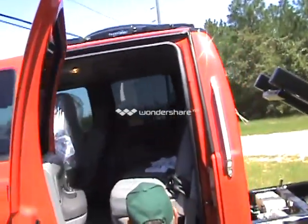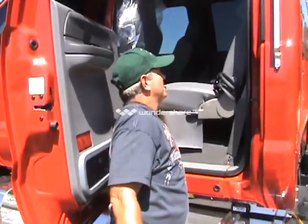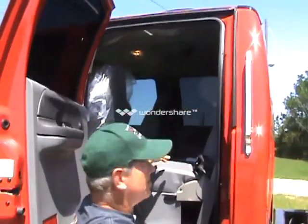Inside this truck, it's got a convertible bed. Works as a bench, full leather, seats three people. Push of a button, slide it forward, drops down right into a bed. He's got a flip down 13-inch in the back. It's got dual captain's chairs.